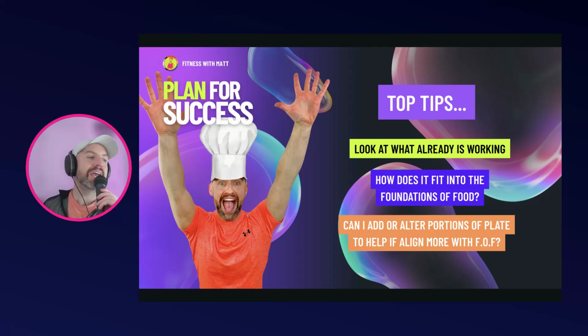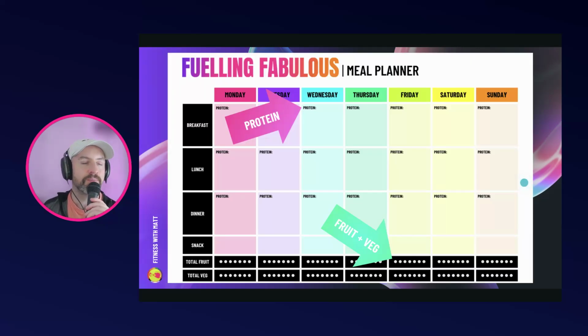So basically, take recipes you love and that work and see, do these align with the foundations of food? If not, how can I make that work? So here is the planner, which I will put in the notes for you to download.